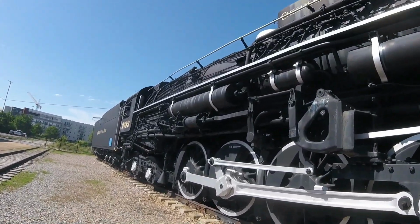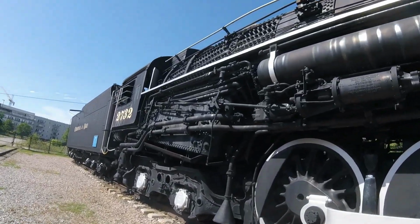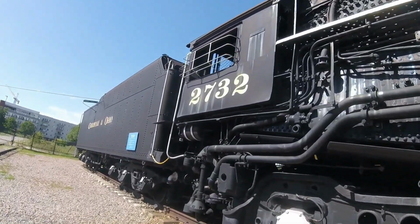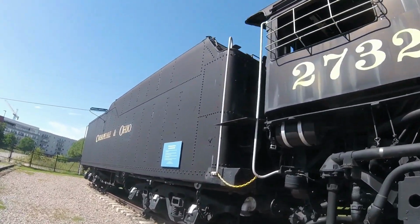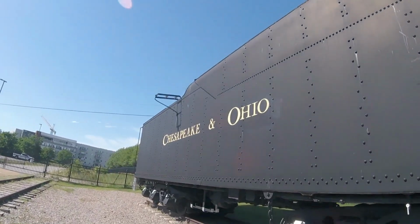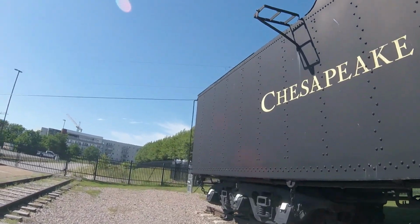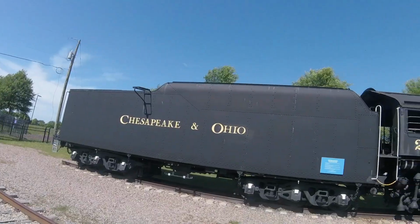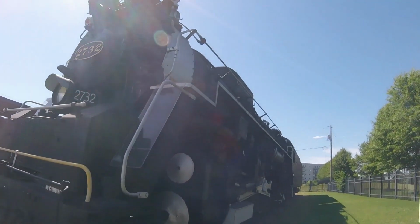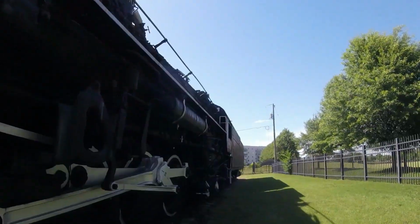This locomotive and the other 2-8-4s from the Chesapeake and Ohio were named Kanawhas. However, most of the 2-8-4s are normally called Berkshires, but the ones from the Chesapeake and Ohio Railroad are known as a Kanawha, as it is classified as a Kanawha for a West Virginia river that flows through the Chesapeake and Ohio's operating area. Also, it is one of the first 40 of its type numbered from 2700 to 2730.